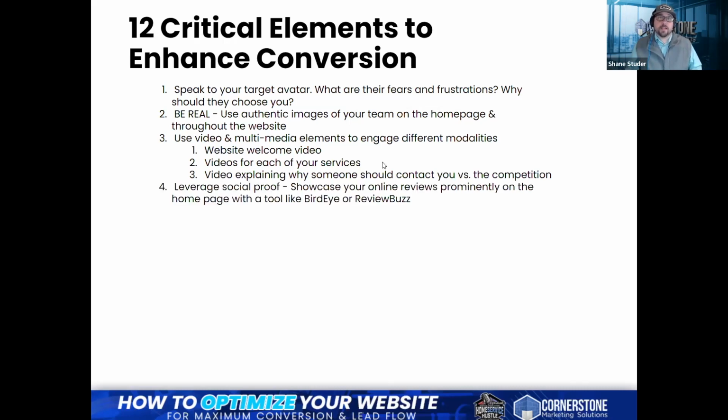Leverage social proofing, right? So we want to have those review softwares in place, like Cornerstone Local that we offer, where you can geofence and tag exactly where they are and get a nice Google review from that. It goes to your website and the customer does the review. So it's super important to show your reviews.